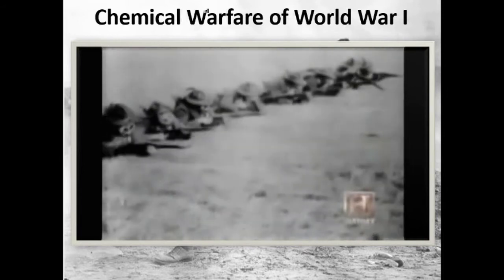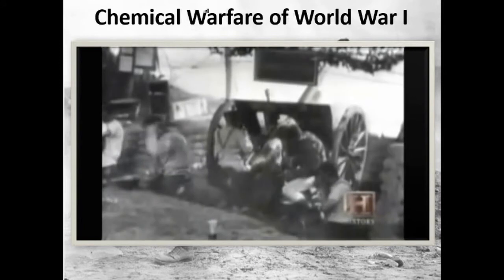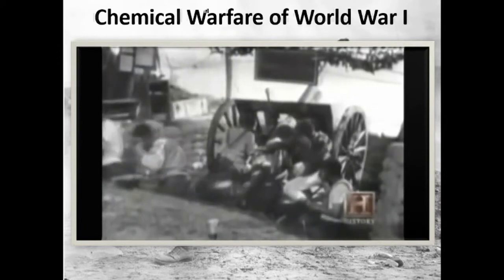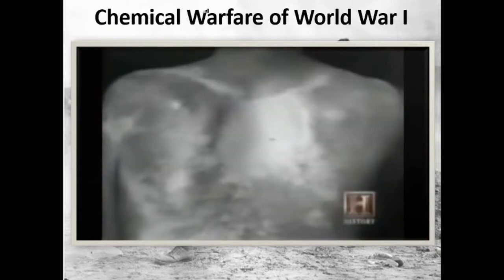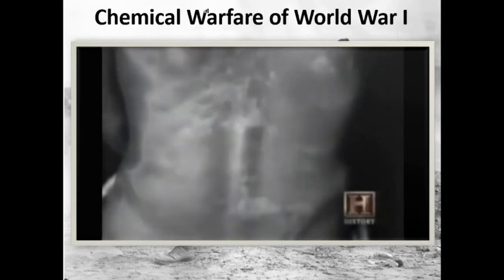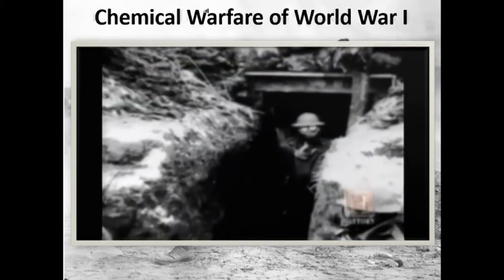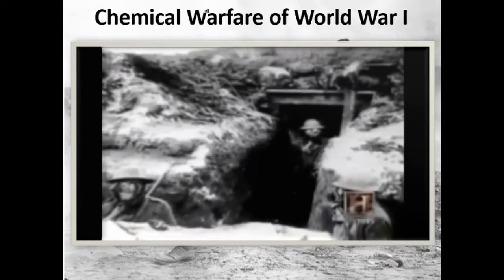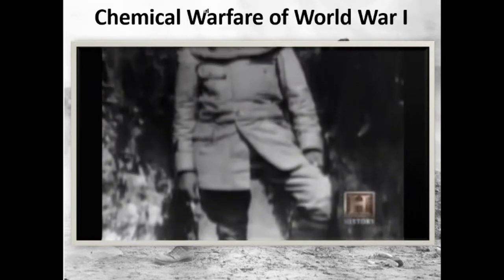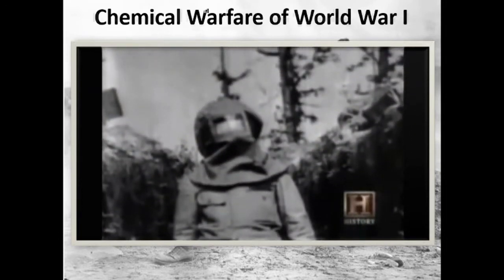And filtering agents did nothing to protect against so-called mustard gas, which wasn't a gas at all, but a sticky, persistent liquid. Mustard gas is a blister agent. It won't necessarily kill you, but it will rot your flesh, and it's also a pretty horrible thing. After mustard gas was introduced in 1917, soldiers had to be covered in waterproof clothing that protected their skin. That prevented exposure to the non-lethal but extremely painful mustard agent.